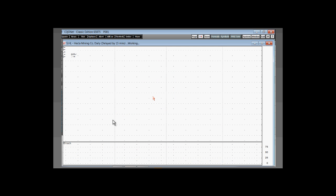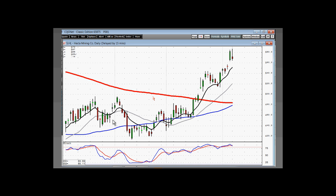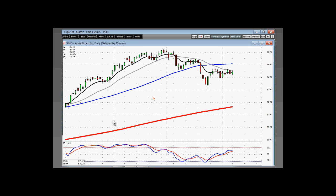HL, this one, if it opens lower, you want to be out of it. And Philip Morris, MO. This one you can short if it opens lower and starts trading down. Otherwise, yeah, it's flat right now. It wouldn't be long or short.